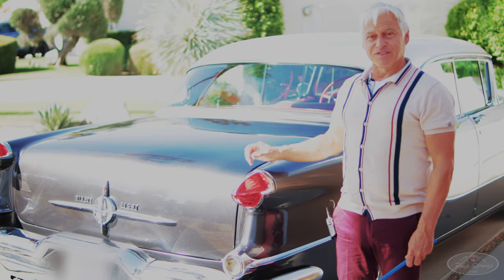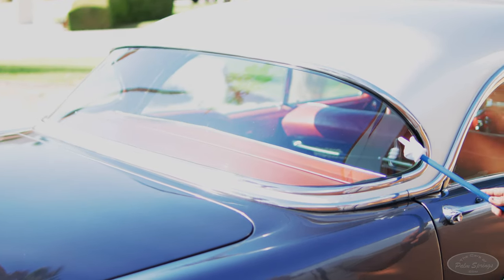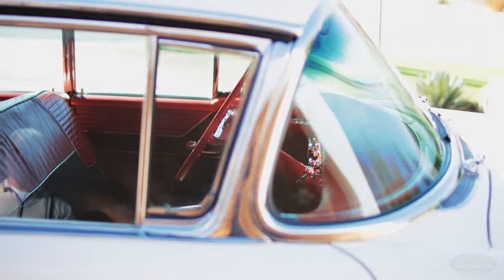I like the back end of this car, everything from the taillights, reverse lights, even the exhaust tips. It definitely was the jet age design. Wraparound windows were relatively new at this point in automotive technology. The designers took full advantage of it.